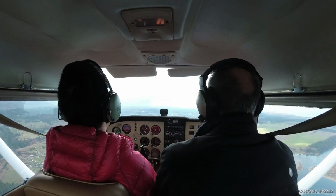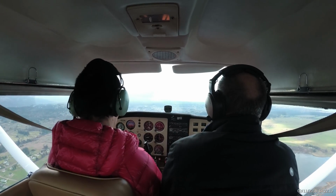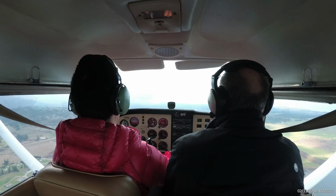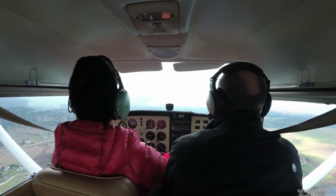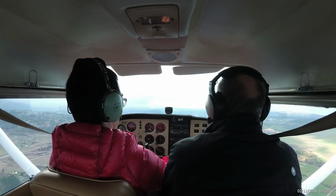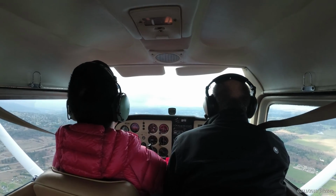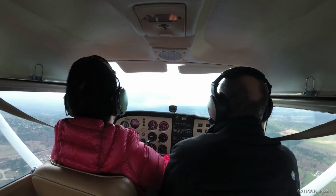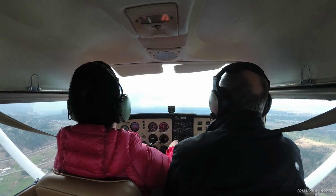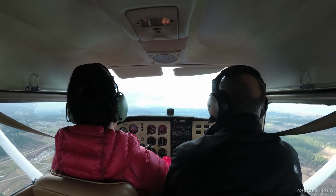Oh, trees. Oh, trees. They're not talking to us, are they? Which airport are they talking to? Arlington. Yeah, it's the other side, on the east side. So it's on the same frequency? Oh yeah, there's many airports on 122.7. It's uncontrolled, so you're going to have lots of traffic, lots of people talking on the same frequency.